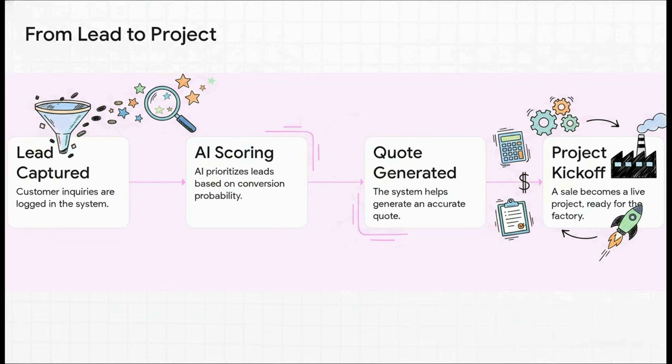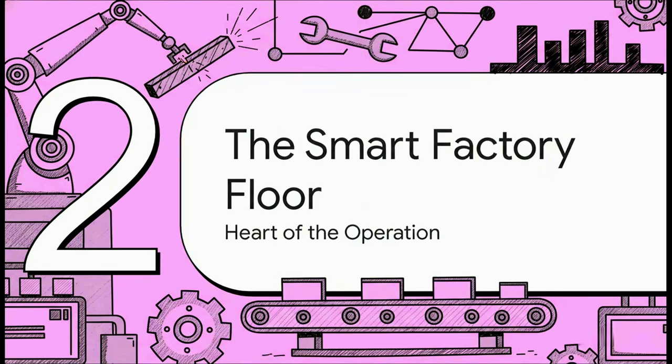And just like that, the whole process gets streamlined. The best leads get identified automatically. The system then helps generate a super accurate quote based on materials and labor costs. And then, with just a click, a promising phone call becomes a live project, ready to hit the factory floor. All right, the order is officially in. So now we're moving from the front office to the real heart of the operation, the factory floor.